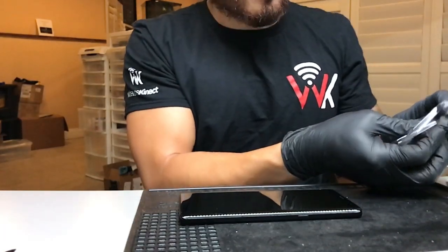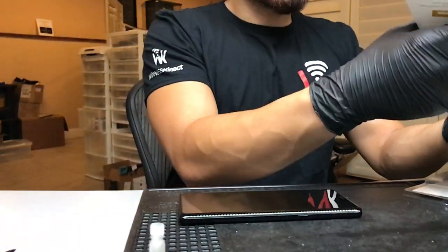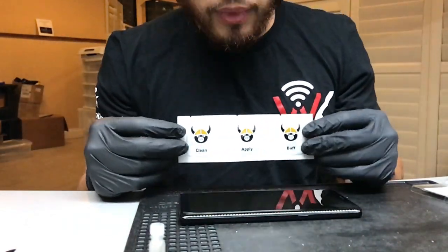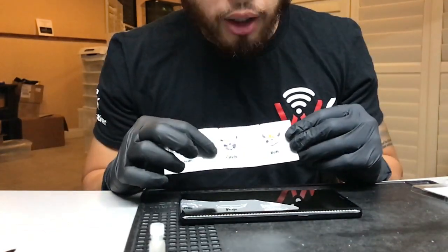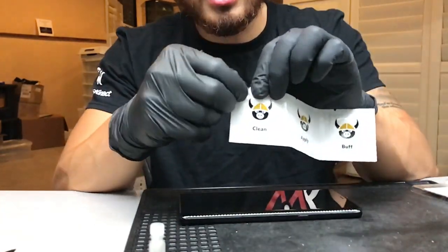So what I'm going to bring out is the vial itself, and then I'm going to bring out the cloths. The cloths that we're going to use today for this Samsung Galaxy Note 8 are a cleaning cloth, an application cloth, and then a cloth that we're going to use to buff out the residue. All right, so we're going to start off with the cleaning cloth.